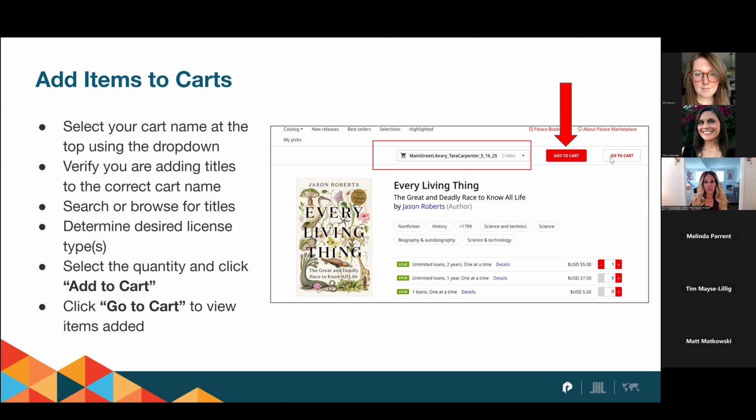Once that's done, you can go back to go to cart to view the items that you've purchased. And if you're done purchasing or shopping around and making your selections, of course, you'd have the ability to validate your cart. And validate your cart in essence is really the one click that lets you know that you have finalized your order and the order is on the way.